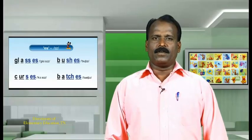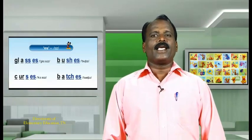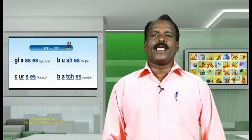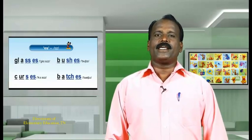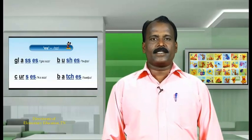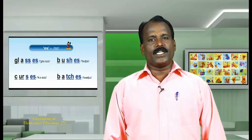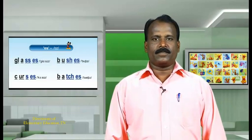Children, we enjoyed a lot singing rhymes so far. Now look at this card. The plural form of the words ending with S-S-E-S, S-H-E-S, S-E-S and T-C-H-E-S should be pronounced respectively as siz, shiz, siz and chiz.